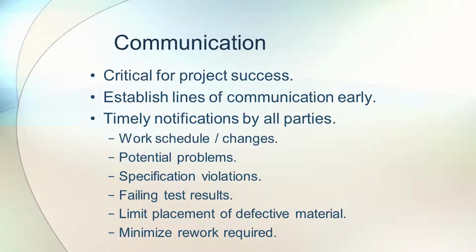Communication is critical for project success. You need to establish a line of communication with the contractor's superintendent, or whoever's in charge of the project, to have an open line of communication, and preferably lay down the ground rules for how it's going to be accomplished at the pre-con.